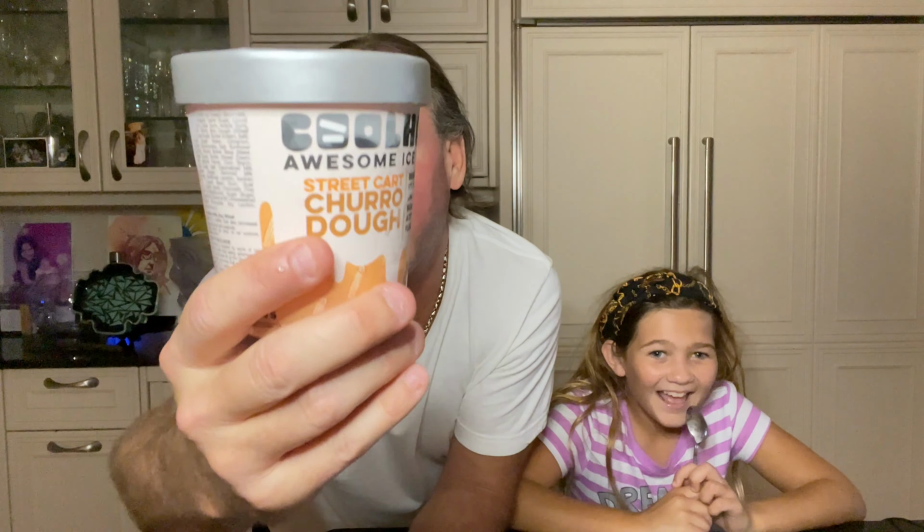This is Street Cart Churro Dough Ice Cream. Wow. Ta-da. Street Cart. That sounds like this cart has been on the street. Here's the front of it too. Look at that. Street Cart Churro Dough. Certified women owned. Oh, the company is women owned. It says right there. See the little W? Certified women owned. I didn't know that. Okay. It says brown butter ice cream. There's a bonus. Brown butter ice cream with cinnamon sugar dough and a chocolate flake swirl.